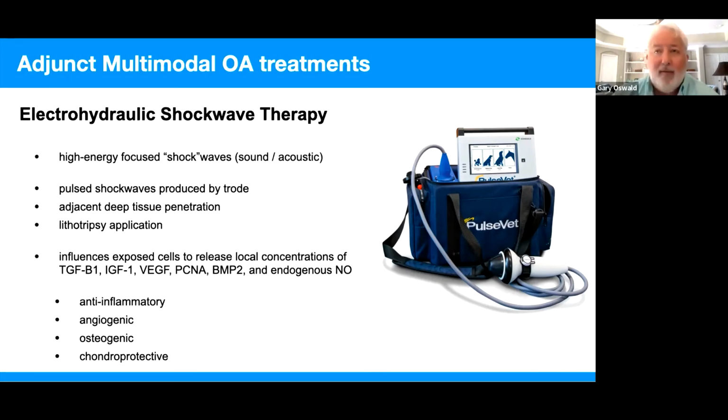And these sound waves, just like the acupuncture prick and the laser photon absorption, sound also has an effect on local cells. That sound frequency will change the metabolism and change DNA genetic expression, where we again can hopefully turn off things we don't want and turn on things like anti-pain, anti-inflammation.